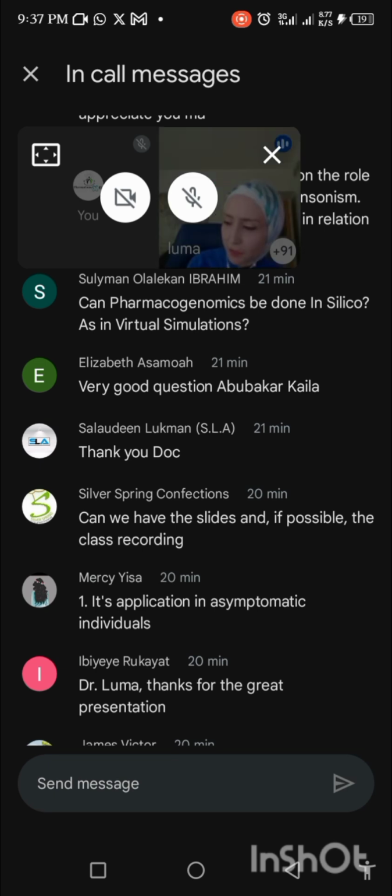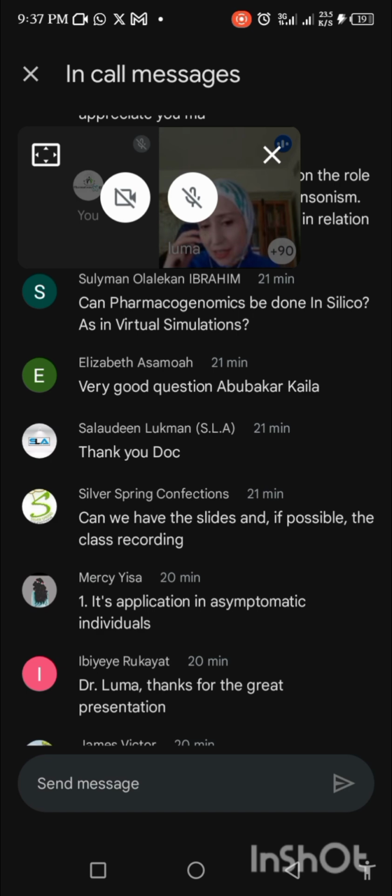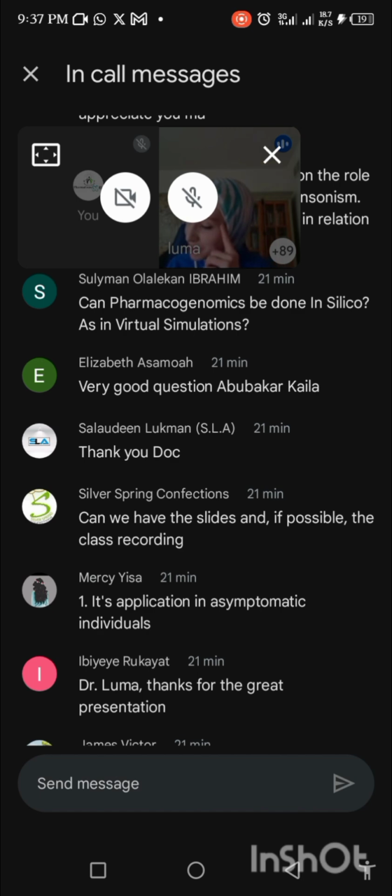Okay, so I heard you said bioinformatics and in vitro. Is there a way for us to study the different changes in the gene and the protein? Is that correct? Yes, what I meant is whether pharmacogenomics can also be done in silico as it is being done in bioinformatics during protein ligand interactions. Are there facilities available for studying pharmacogenomics in silico? Okay, I'm taking notes here. That makes sense. Thank you so much for that clarification.